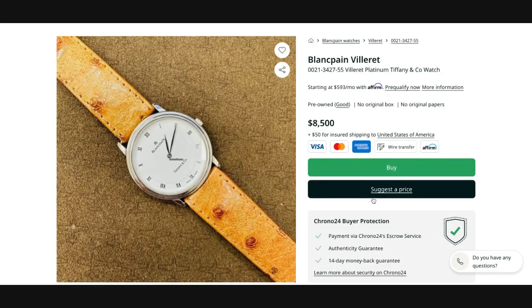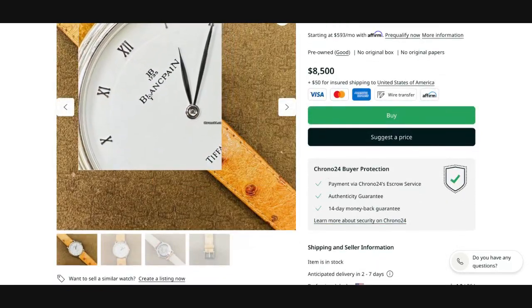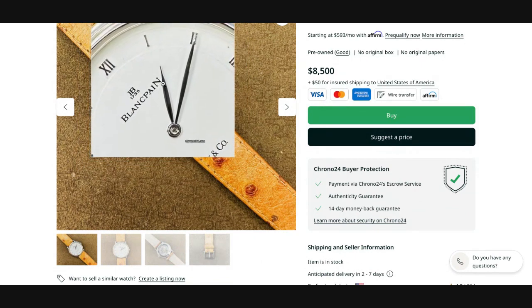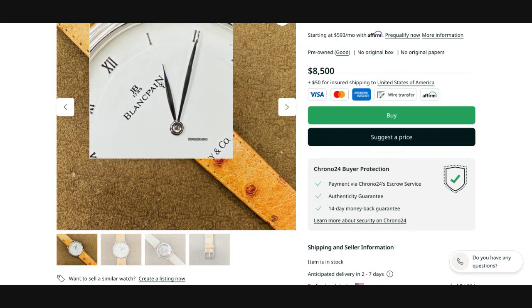It's the kind of piece that smells like old money. It is the kind of watch someone in the know would wear, but also someone who could not care less about someone else's opinion. Fantastic piece. For $8,500, you get two legendary names. Blancpain, the oldest watch manufacturer in the entire world, never made a quartz watch, and they never will.